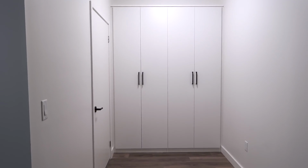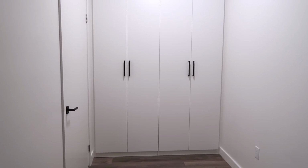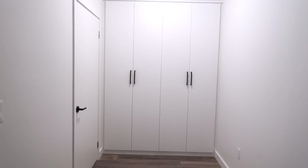Look how nice this looks. Oh my god. And the hardware matches my kitchen. As you guys know, I did the exact same kind. But it just looks so minimalistic. You see how everything flows? It looks like a wall. That's what I wanted it to look like.